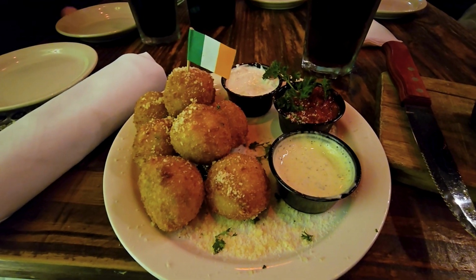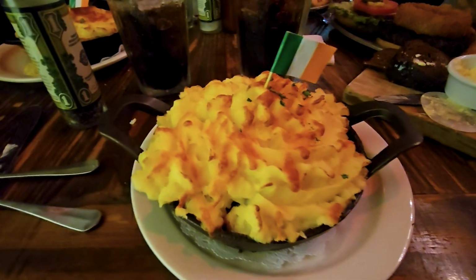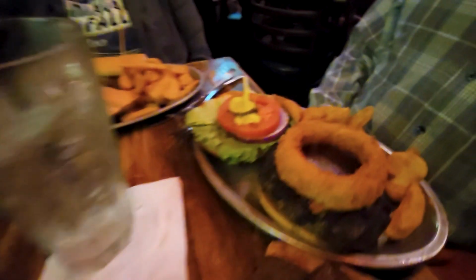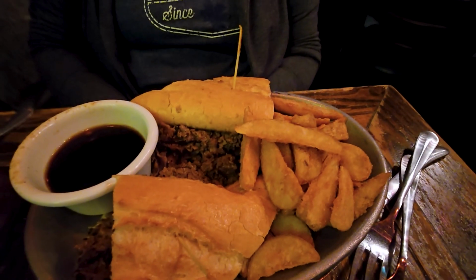So good. We got shepherd's pies, which were the lunch special. It's Steph and I's absolute favorite. Dad with one of my favorite burgers, which is the steak sauce burger, really good. And then Mom went with the old classic French dip. We are done at McGuire's. It was another fantastic meal, great service, great food.